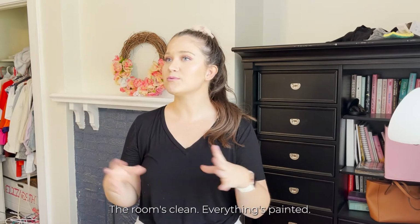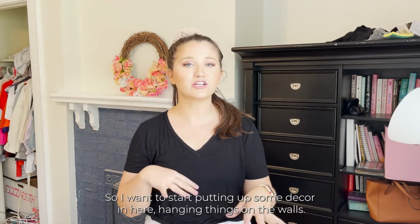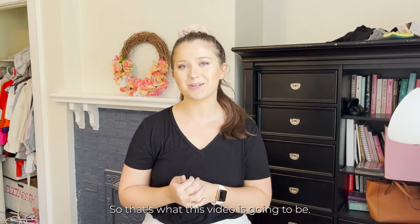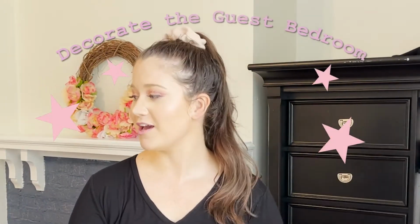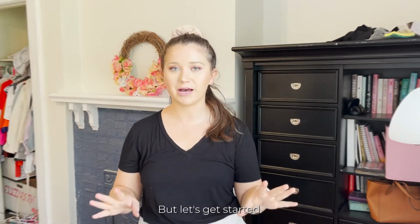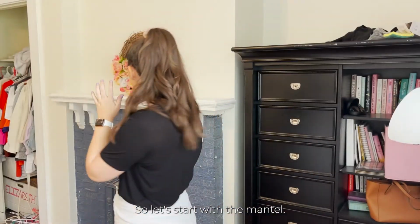Anyways, the room's clean, everything's painted. So I wanna start putting up some decor in here, hanging things on the walls. So that's what this video is gonna be. It's decorate the guest bedroom with me. I have some things I need to tidy up, put in its place, but let's get started. I'm gonna start with the mantle.